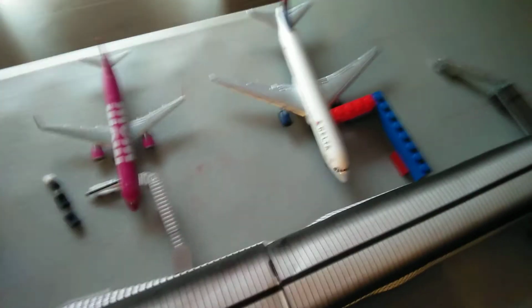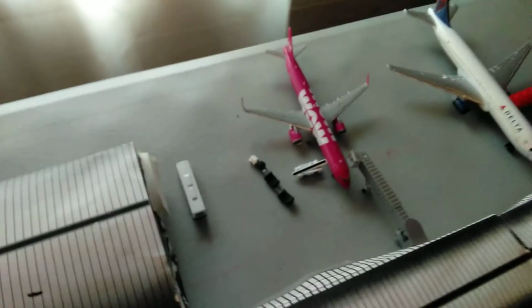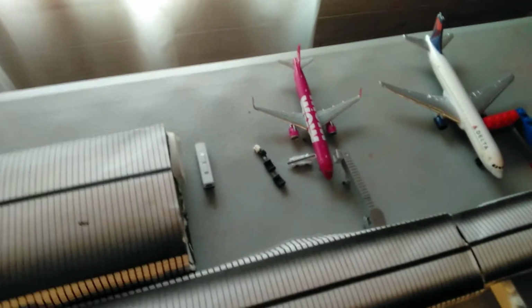Out, it's coming. Delta Airlines 737-400. Just pulled up into the gate from Honolulu. It usually has an A330 on this route, but I don't have an A330, so Wow Air AC21. Boarding and getting the bags on the plane for Reykjavik via Seattle. Via JFK.